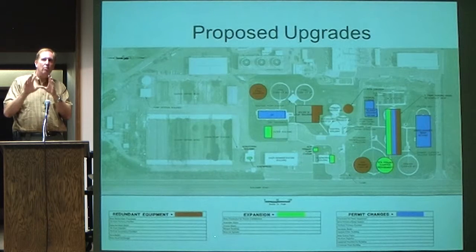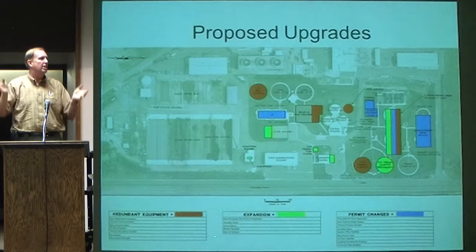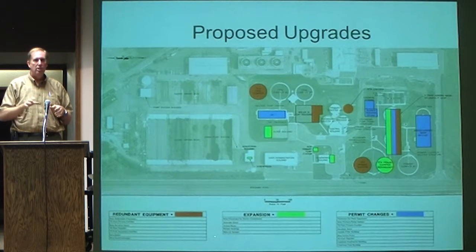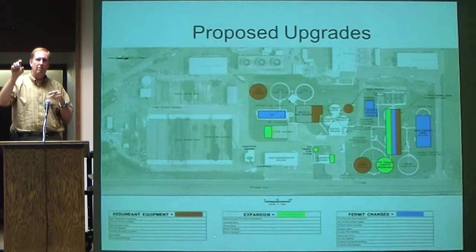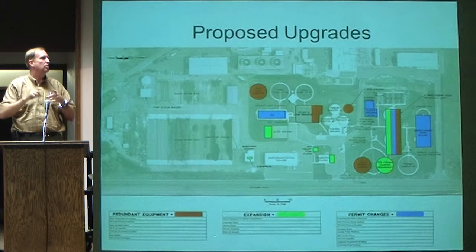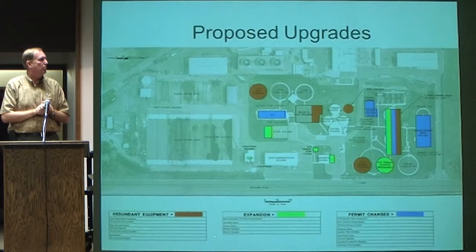So right now, that's the big picture, kind of what I'm looking at to do to this plant to get us down the road for a ways. Some of the permit limits in that, I want to get those ironed out before I can get the exact sizes of all these tanks, so I can get all the costs put together in detail. But generally, that's where we're going.